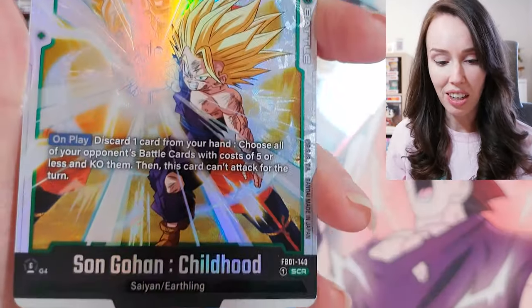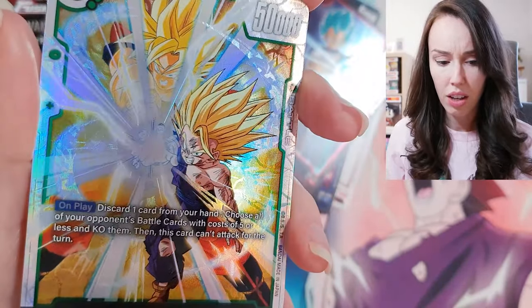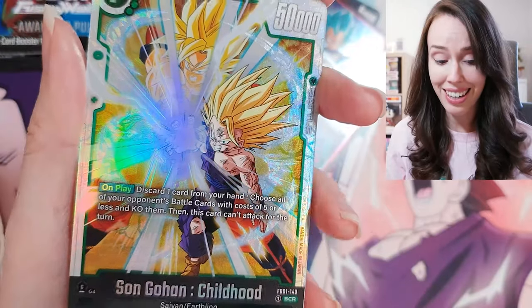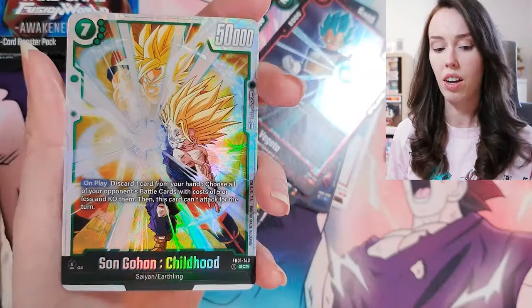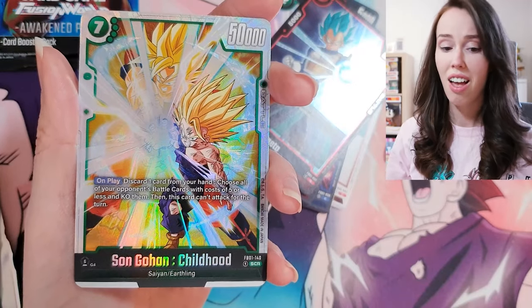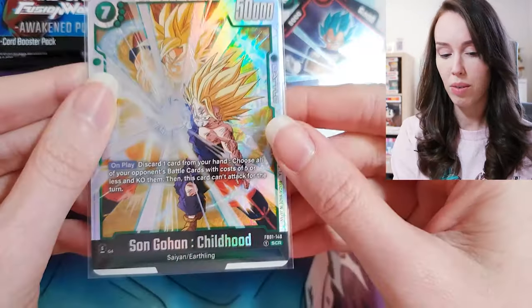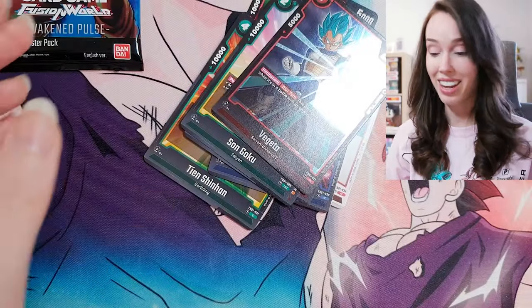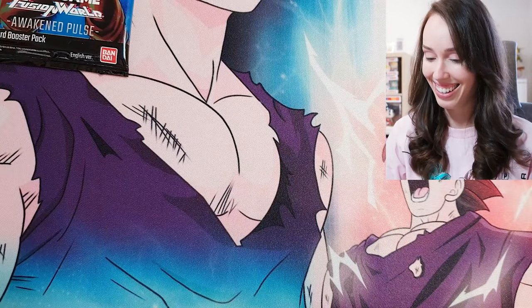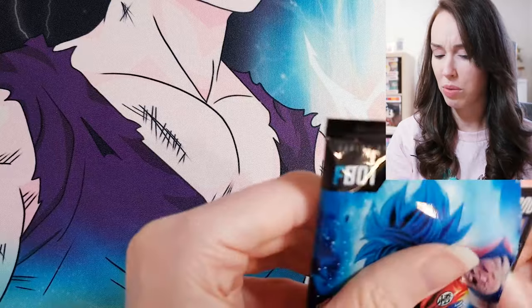Oh, baby. Look at that. I haven't seen this in person before either. So this is beautiful. Okay, I know it's early, but I think I'm just going to call it now. Awakened Pulse coming through with the fire, baby. Oh my goodness. Wow, beautiful. Okay, and we have one more pack left, but there ain't going to be anything in it. We've already... Oh my gosh, I can't believe I hit all of the hits in the box in just the left-hand side. I need to pay attention to that more.